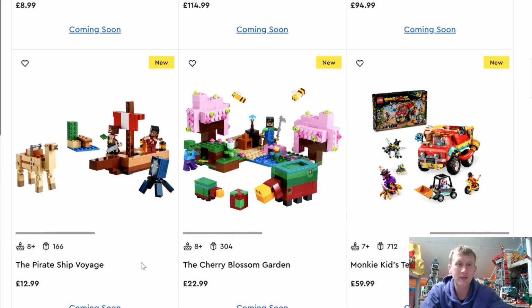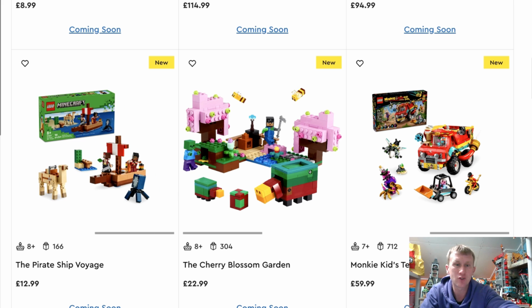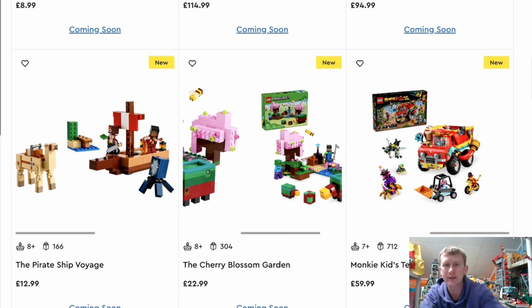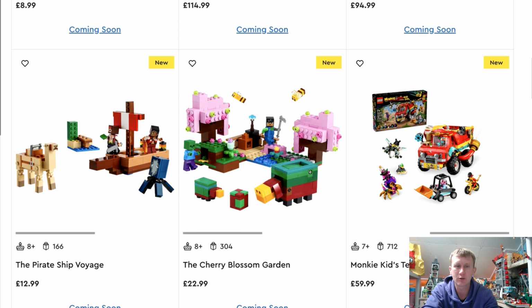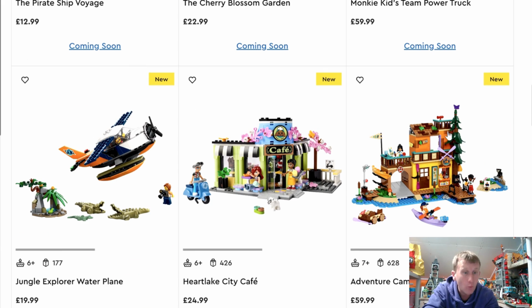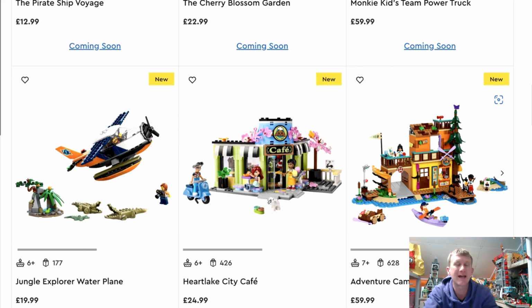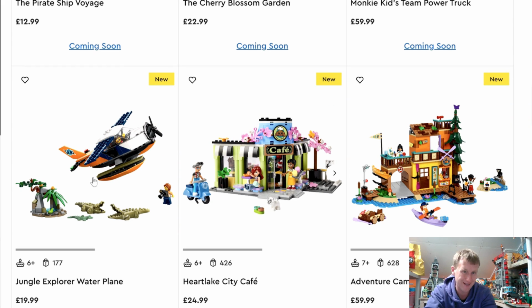So you've got a £12.99 set, which is this looking thing just here. And then you've got the Cherry Blossom Garden, which is this thing just here for £22.99. And as we scroll down, we have then got another water plane for the Jungle Explorer, which does look like it comes with crocodiles this time. And you're going to get a lot of different elements of animals in that.